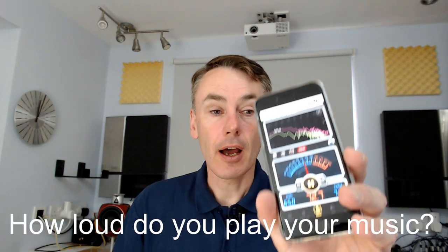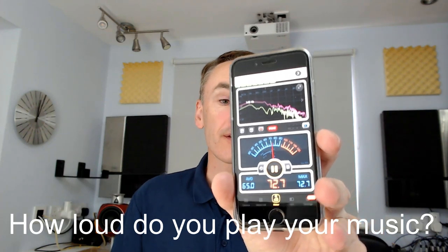What I'm going to ask you to do, once you've downloaded a sound pressure level meter app, is start it running, go and have a sit in your listening room and play a few tracks that you like at a comfortable level. Place the app or the pressure level meter about 1 meter or 1 yard from your speakers and record the maximum level that comes up. Now, I've just done that and I got a reading of 72.7 decibels.